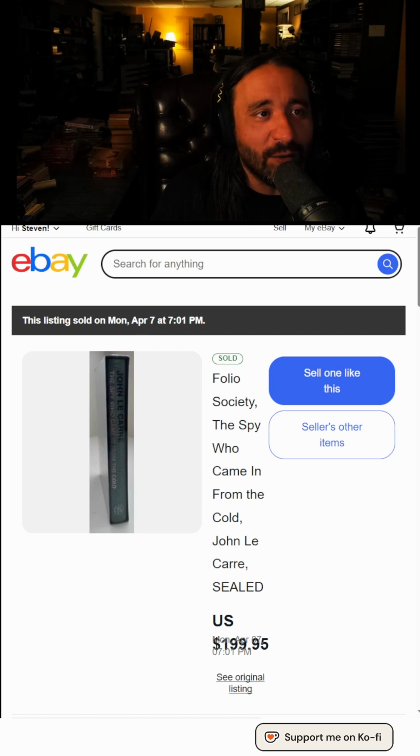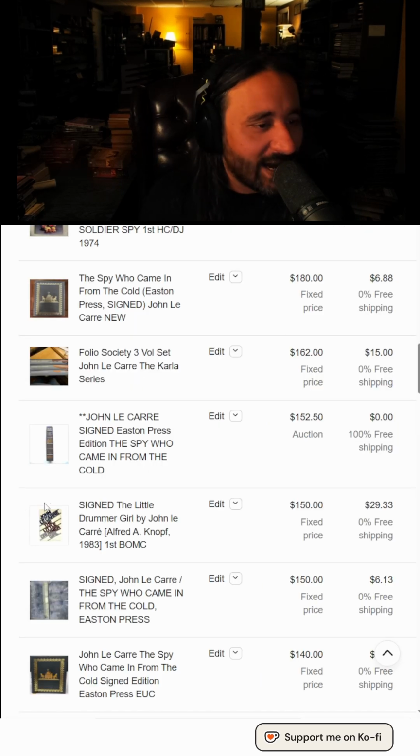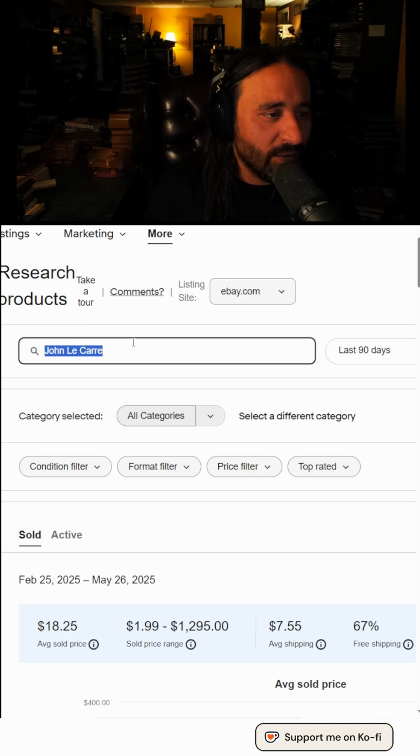And of course, we won't look at the folio one. We know folios are always great. So there's that. Let's go back up here. We're going to have Preston.